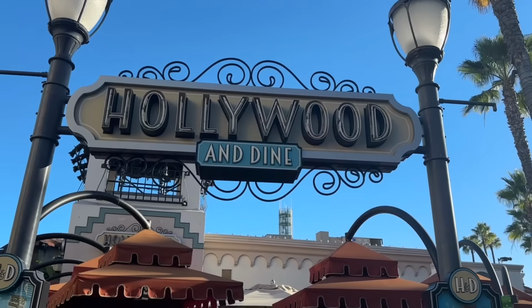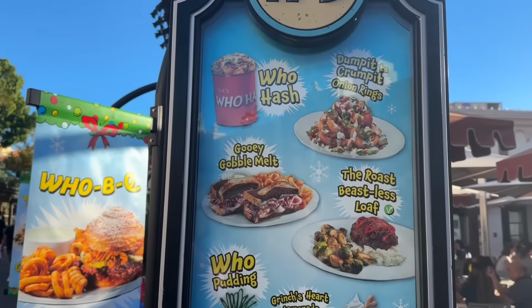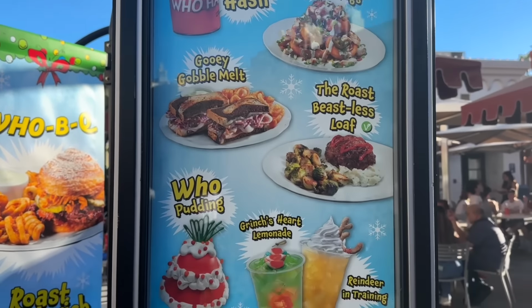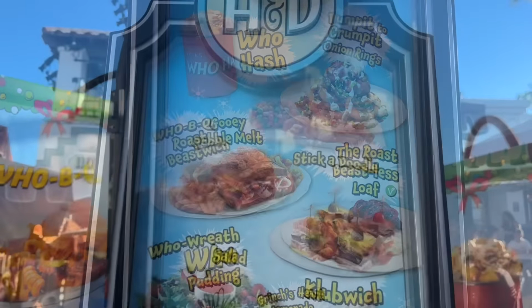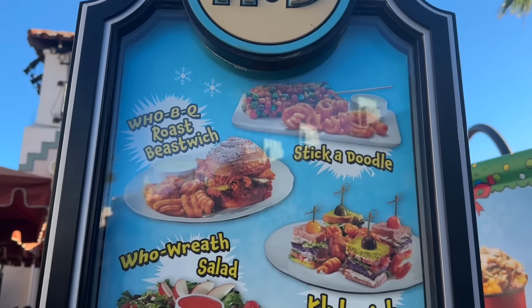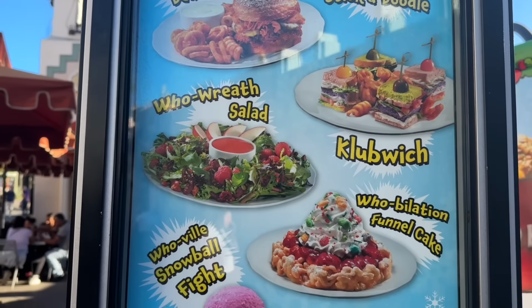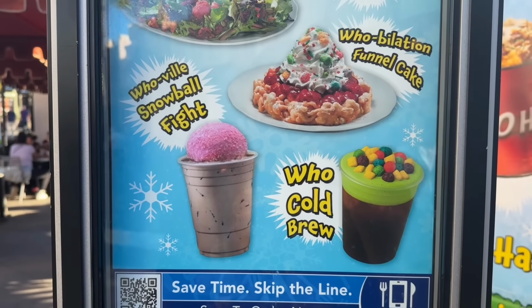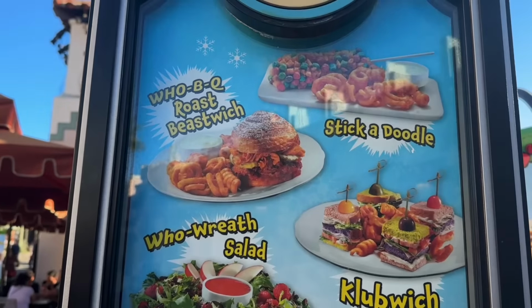Last update of the day, Hollywood and Dine is actually going to have Grinchmas foods. There's actually a lot of these foods. Food pudding looks good. Here are a couple more of the items. Stick-a-doodle. What is it, a stick-a-doodle? All right. These are some new items. I've never seen those.